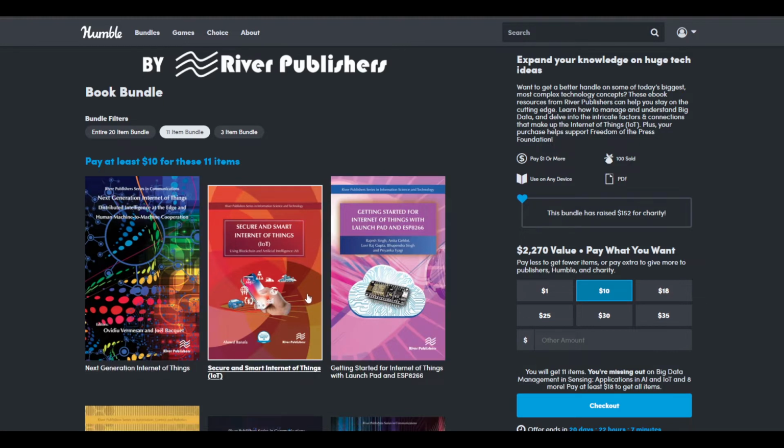Next up, we have Secure and Smart Internet of Things. This is normally $96.21. Topics include Internet of Things, Industrial Internet of Things, Fog Computing, Artificial Intelligence, Blockchain Technology, Network Security, Zero Trust Model, Data Analytics, Digital Transformation, DDoS, Smart Devices, and Cybersecurity.